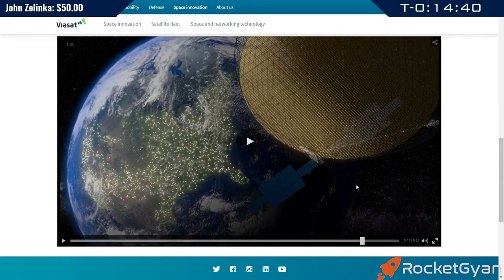Just look at this sheer size of the satellite. This is huge, like literally huge. And that's why this Falcon Heavy is also launching in expendable configuration.